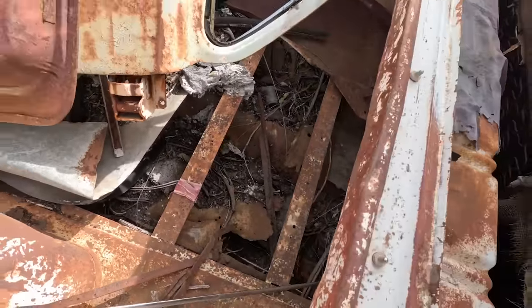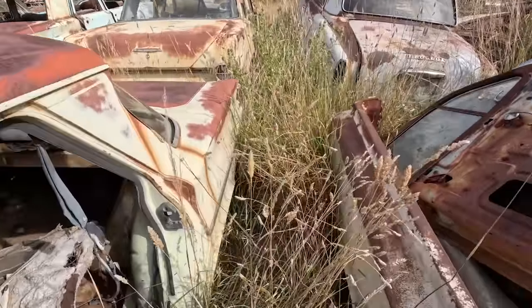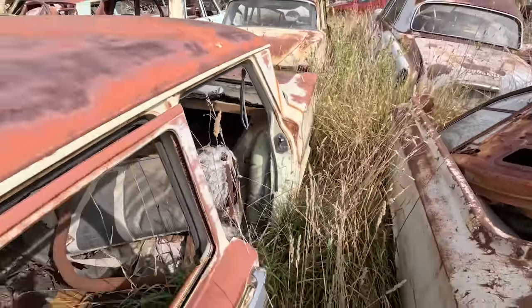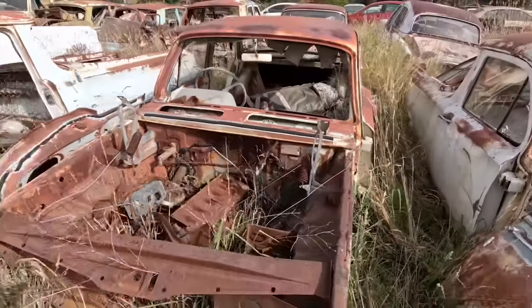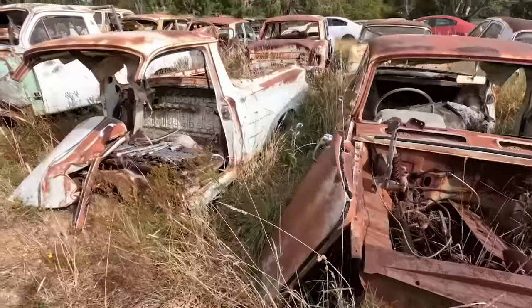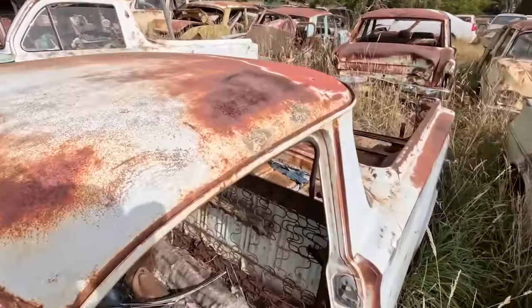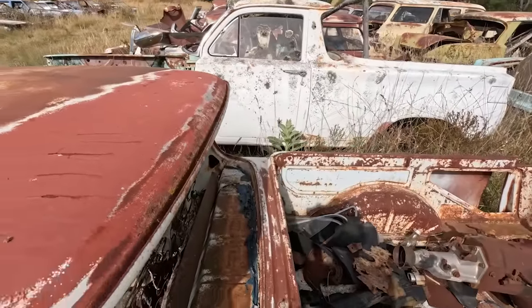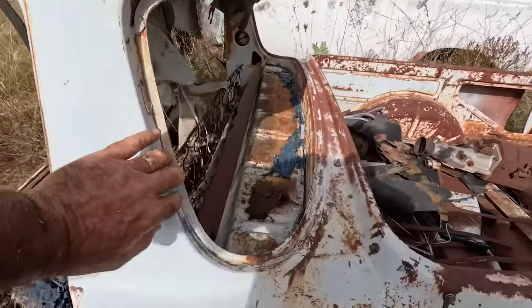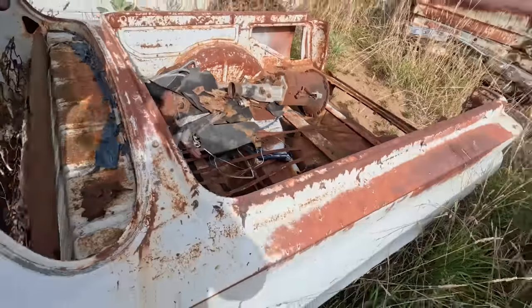Pretty bad in the floors. Another EJ there. Anyone need a turret cut? Look at that. There's not a pinhole in the top of that turret. Floor's a shot as always.